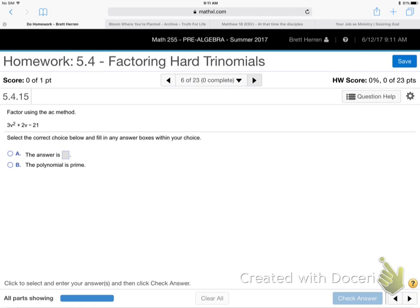All right, coming up on the big screen is number 6. Three v squared plus 2v minus 21. So let's see how you're doing. So write the word FOIL under there.